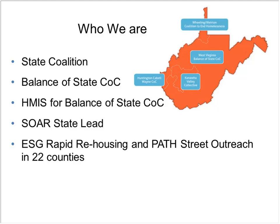Our Balance of State Continuum of Care covers 44 counties in West Virginia. So on the little map of West Virginia, you'll see we have 4 continuums of care in West Virginia. We are the big one. There are only 55 counties in West Virginia. We cover 44 of them as a continuum of care. We are also the HMIS, or the Homeless Management Information System, for the Balance of State Continuum of Care in West Virginia. That's our client-level database. That's where we get the majority of our data. We oversee that database and make sure that people get training, and we look at our performance data, et cetera.